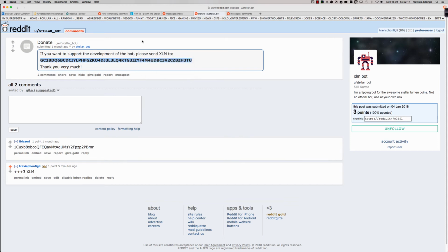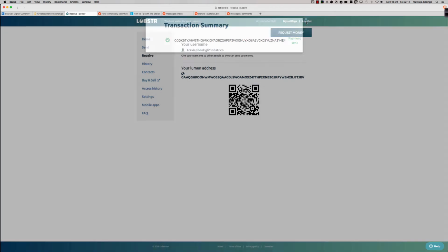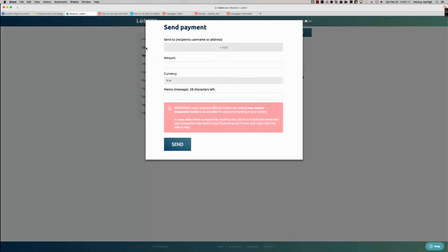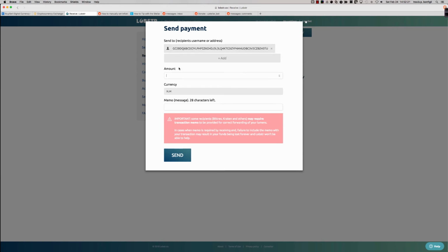So I'm going to grab this. We're going to say copy. I'm going to come up to Lobster here, and we're going to close that down, and we are going to send another payment. So we're going to paste, and we're going to send 5 Stellar Lumens. I'm not going to put a memo because a memo is probably not going to be required here. So we're going to go ahead and send it in.